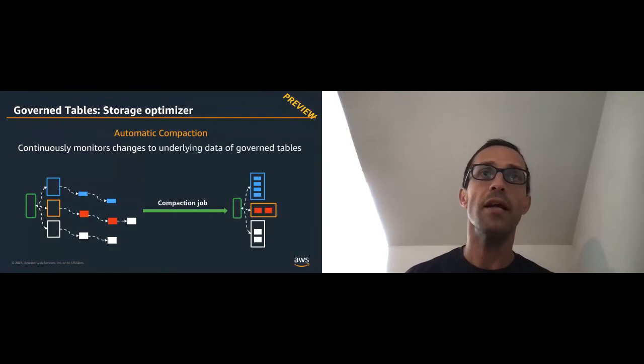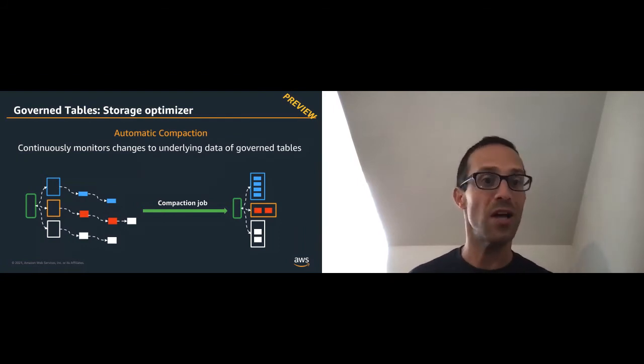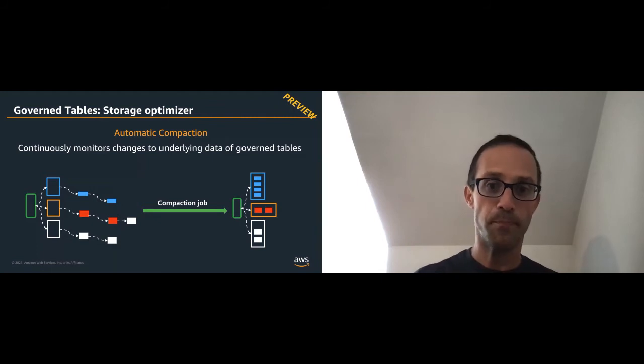Okay, the next one is around automatic compaction. So one of the things that's been a challenge for customers is a lot of small files. How do you manage them over time? It becomes more difficult and performance degrades. Governed tables allow you to simply turn on a flag and say, I want to automatically compact small files within this governed table. And then Lake Formation just manages this for you behind the scenes.